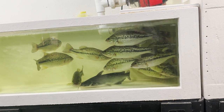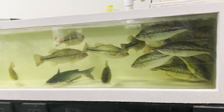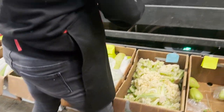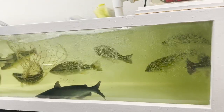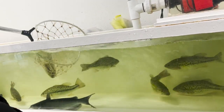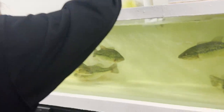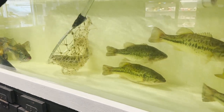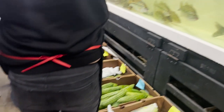Yeah, let's get one of these bass. The biggest one that you can find. I don't know which one the biggest is. I know that one's a pretty big one. Just one of the big bass. You guys like to eat these? Are they pretty good? Yeah. Holy cow. Dang. Can I hop in the tank and get one? Oh, that's a big one. That's a good size one right there.